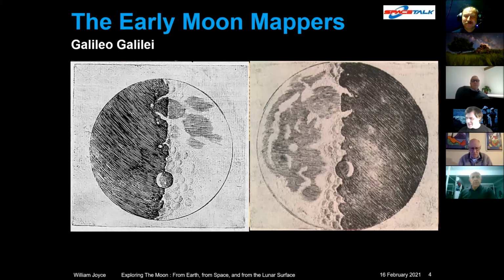Here are two of Galileo's sketches. You can see the seas here. This is the lit half of the moon. This is the night side of the moon. Rather a large crater here, probably slightly larger than reality. Then two weeks later, we have the other side of the moon lit by the sun. Here's the night side. And you can see a lot more of the lava seas on the moon in that image. So they're not too bad, those sketches, considering the telescope that he had.